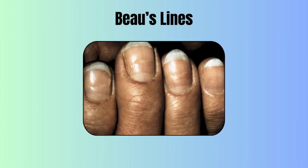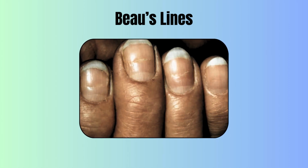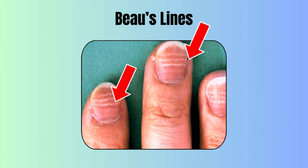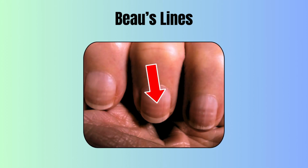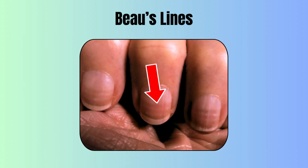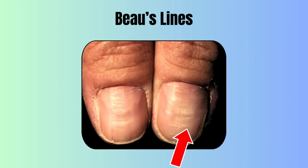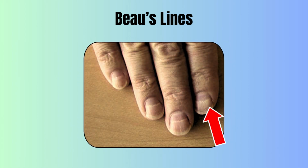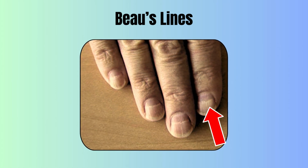On the other hand, horizontal ridges, known as Beau's lines, can be more concerning. These ridges are deep lines that run across the nail, and they may indicate that the body has undergone stress or illness. Beau's lines can appear as a result of a temporary interruption in the growth of the nail, caused by severe illness, nutritional deficiencies, or certain medications. These ridges can provide a timeline of health disturbances, as they reflect periods when the body focused its energy on recovery, diverting resources away from less critical functions like nail growth.